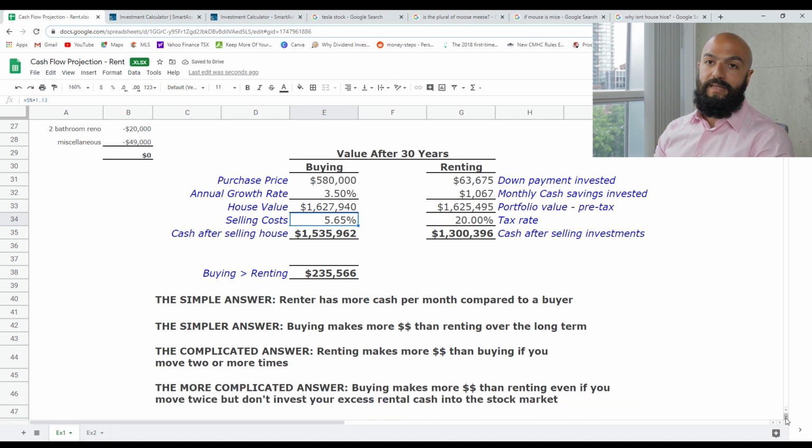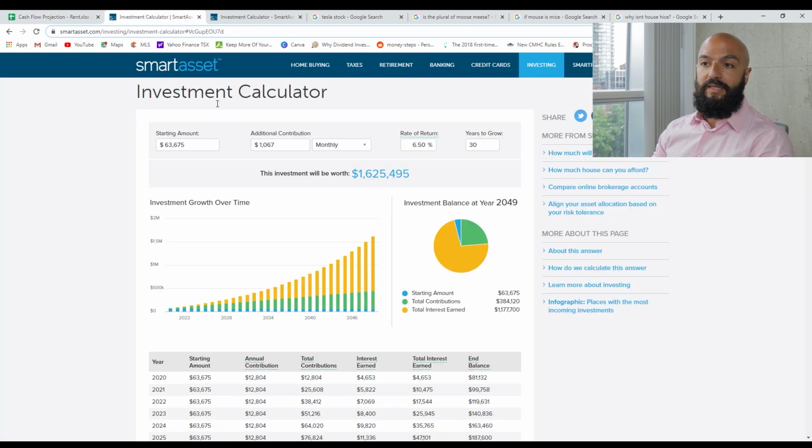The more complicated answer. Buying makes more money than renting, even if you move twice but don't invest your excess rental cash into the stock market. Take a look at this number right here. The only way renting makes close to as much money as buying is if you take this excess rental and you invest it in the stock market. Let's play around with this scenario.